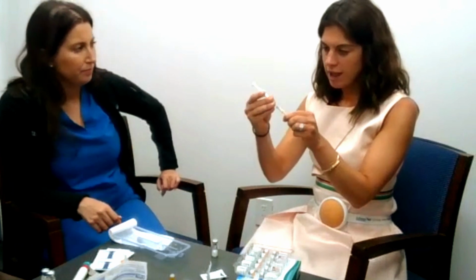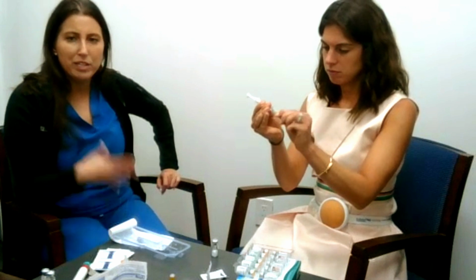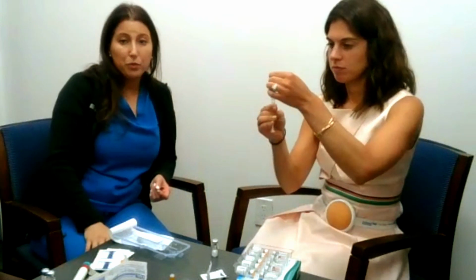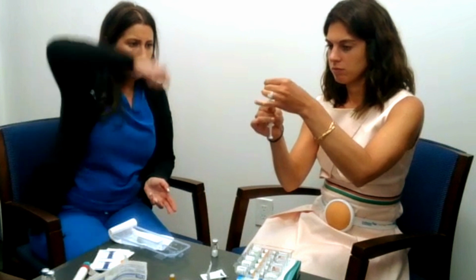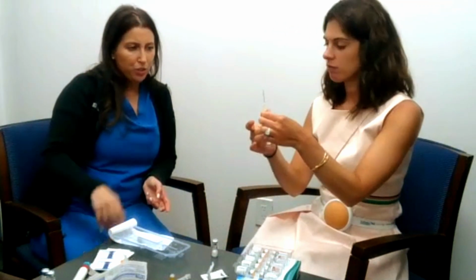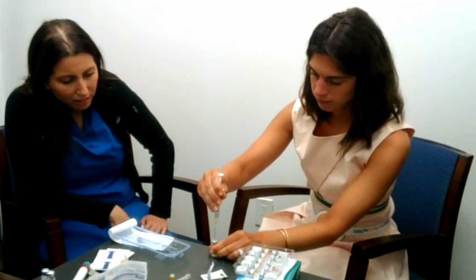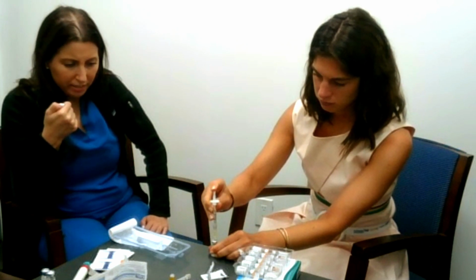This syringe has the liquid pre-filled, so there's no measuring or anything like that. You're just reconstituting. Now take the top off. Unfortunately, the Q caps don't fit on this, which is why we have to do it this way. It's going to go straight up. Now flip it over and stick it right into the middle of the vial. Then push all the water in.